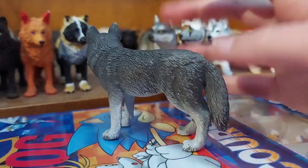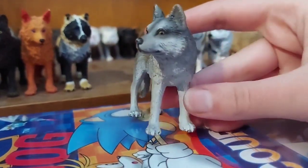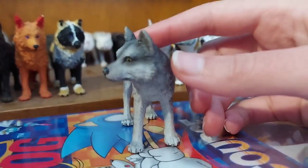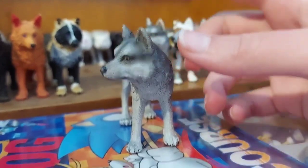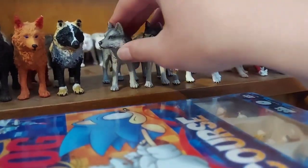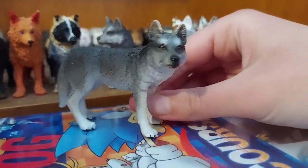This is Moon. Everyone knows her. My very, very first wolf figure I've gotten. When I was maybe 5 or 6, I started collecting these guys. She's one of my first ones. The next one doesn't have a name, but it's a boy.